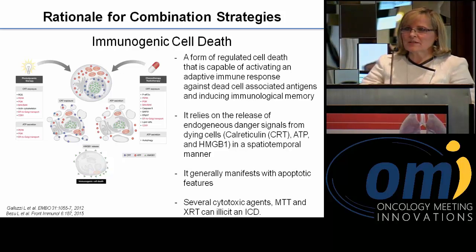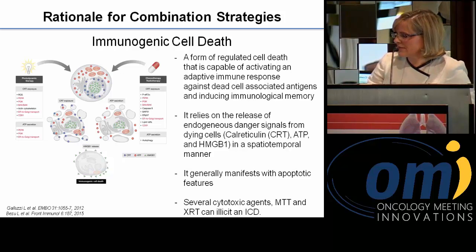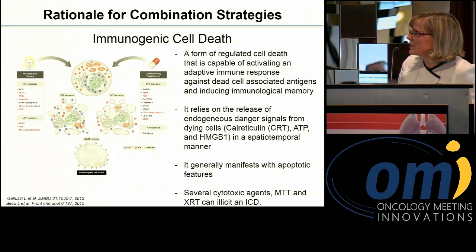And so, moving to immunogenic cell death, this is something that I was not familiar with until I was giving another talk on this in the summertime. So I looked this up. This is, again, a form of cell death. It's capable of activating an adaptive immune response and capable of inducing immunological memory due to the fact that it's releasing these dead cell-associated antigens. And it's a very fascinating pathway.